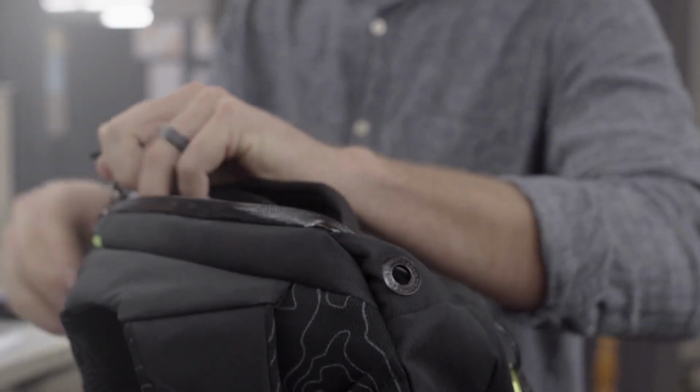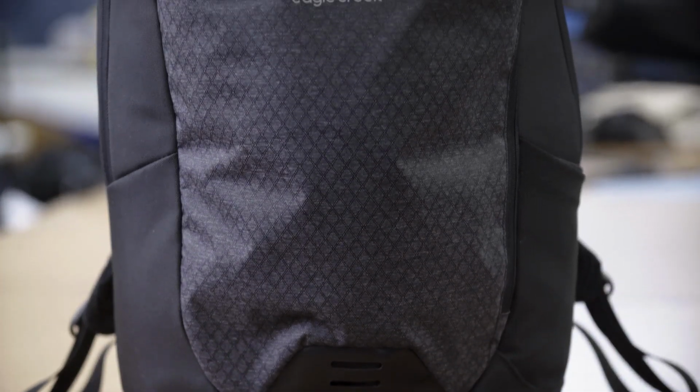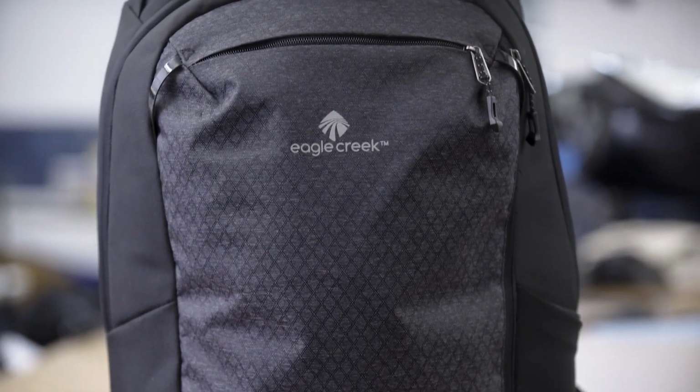What I'm most proud of with Wayfinder backpacks is it's just a really functional bag. Super comfortable, tons of organization, works great in an everyday travel situation, works great on a day hike, and it just looks cool. It's something I'd really want to rock as my everyday bag.